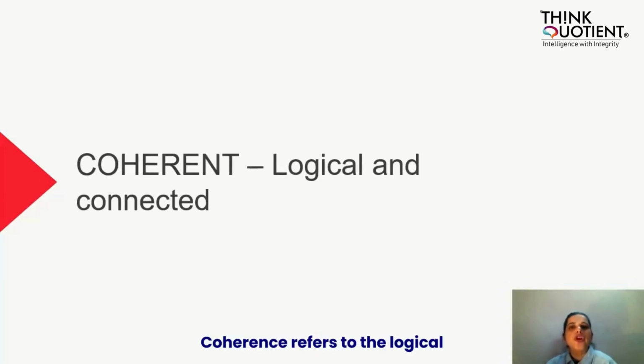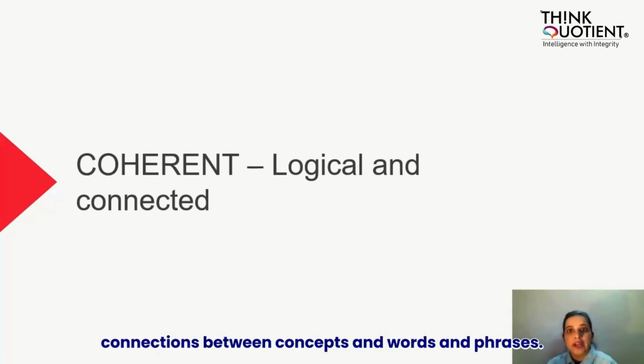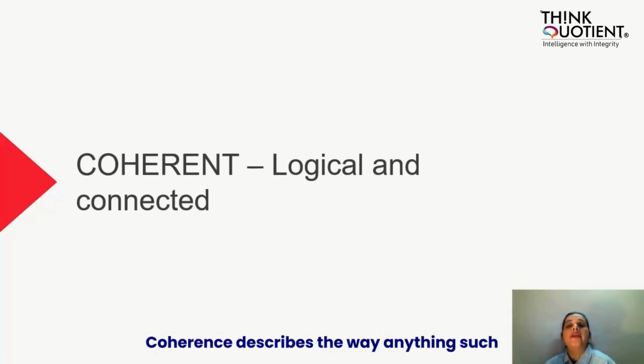Coherence refers to the logical and consistent interrelation of ideas. In a coherent discussion, the content flows smoothly on track, making it easier for the listeners to understand. For a coherent discussion, you need to organize and structure your ideas. Have clear connections between concepts and words and phrases.